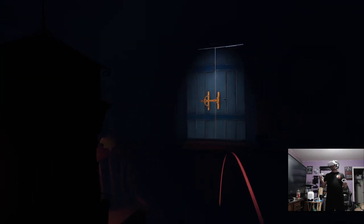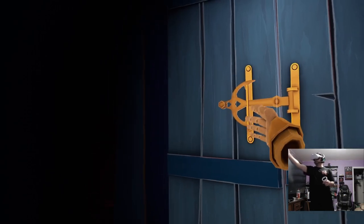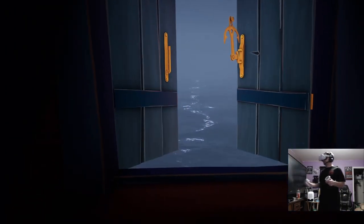Next, the fisherman would open wide his window to check the weather. Where's the window? Oh, over here. Okay, so we open sesame. A quiet sea tonight. Okay, got it.